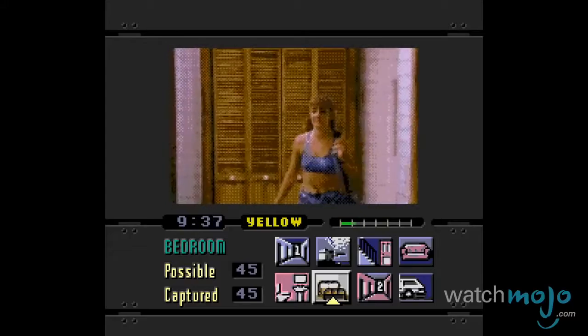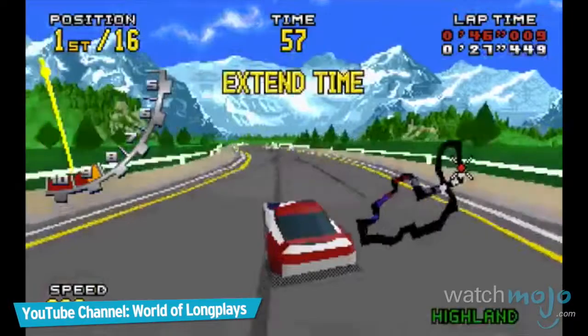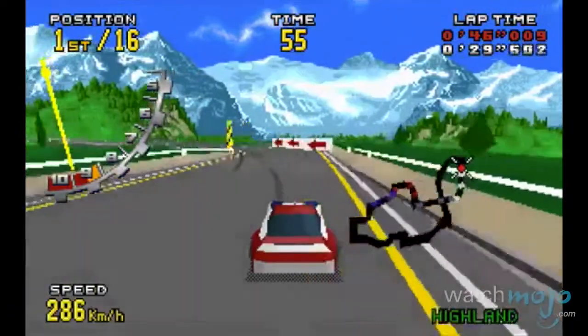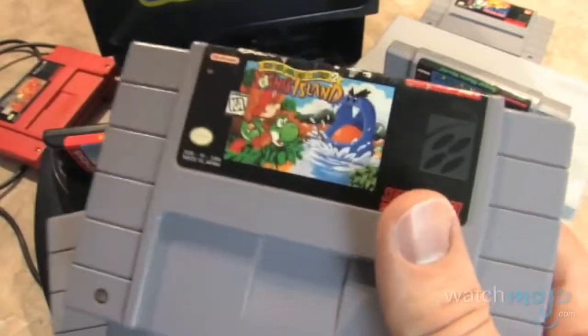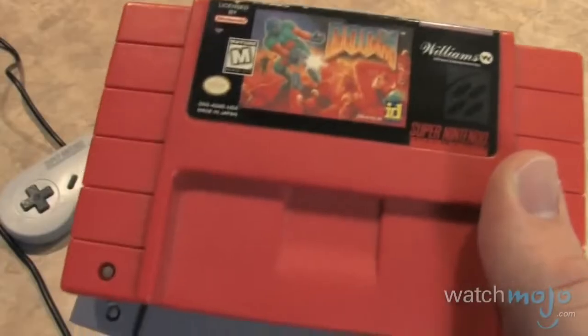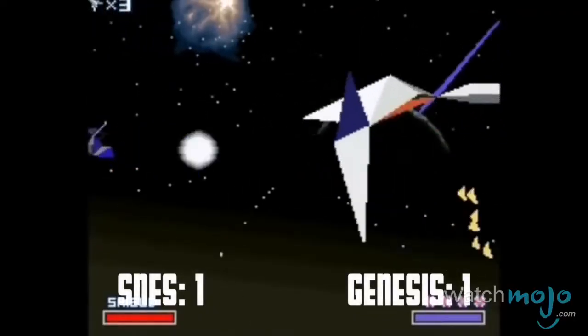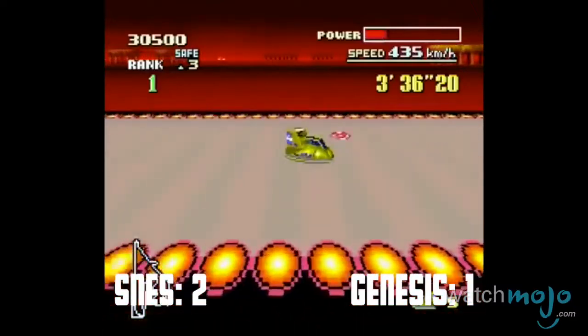Sega later tried to overcome the Genesis' technical inferiority by releasing expensive hardware peripherals known as the Sega CD and the Sega 32X. Nintendo, on the other hand, opted to boost games with the Super FX chip, which was included in the cartridges of certain games. For pushing technological boundaries and staying in the game in a smart way, Nintendo wins this round.